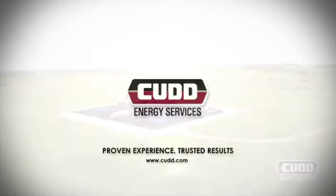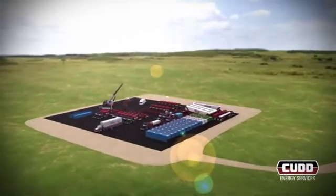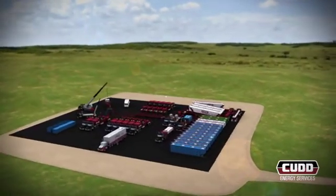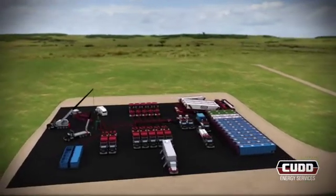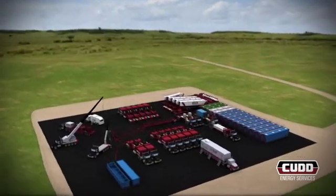Cudd Energy Services provides a broad range of specialized oil field completion services to energy companies engaged in the exploration and production of oil and natural gas. On today's well sites, we provide experienced personnel combined with engineered solutions to deliver an efficient completion solution.